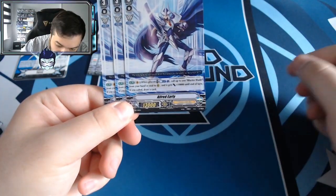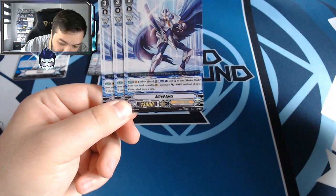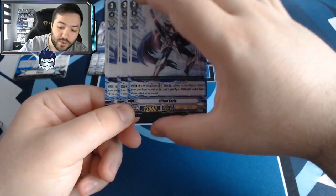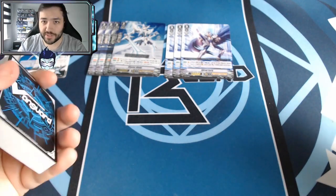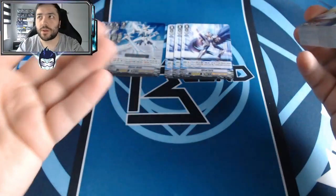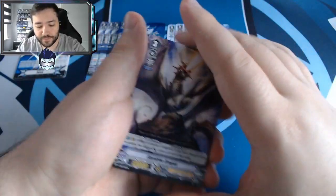But yeah, back to Alfred Early. When placed, you can counterblast 1, call up to 1 Blaster Blade from your hand or your soul to the Rearguard, and it gets 10,000 attack until the end of turn. If you called, draw a card. So obviously Alfred Early works along with the Blaster Blade. Blaster Blade is kind of like the engine of this deck. So obviously if you want a Blaster Blade deck, you will run Alfred usually with it. It's how it's always been. Those two always go in pairs.